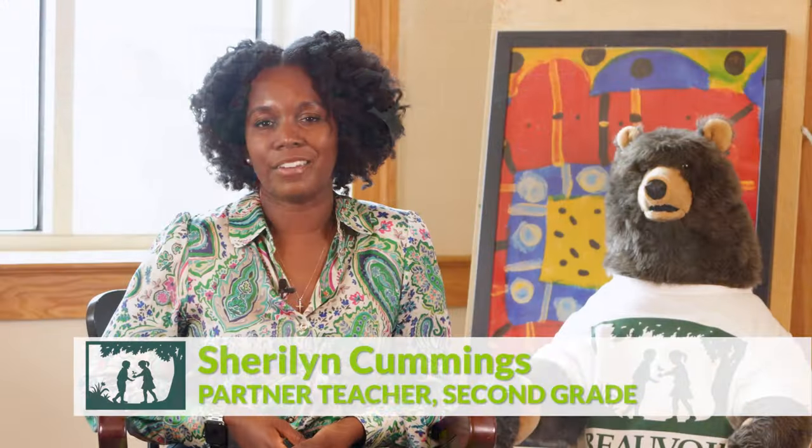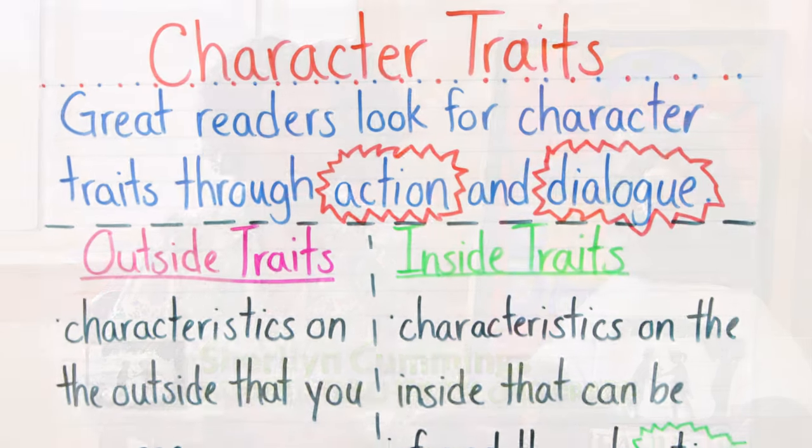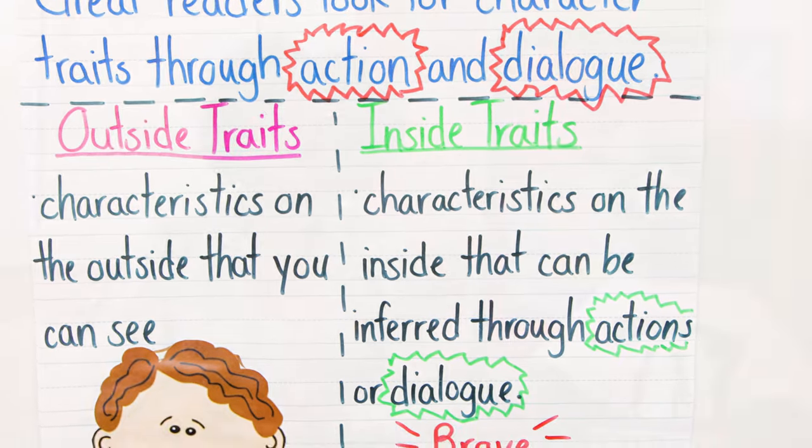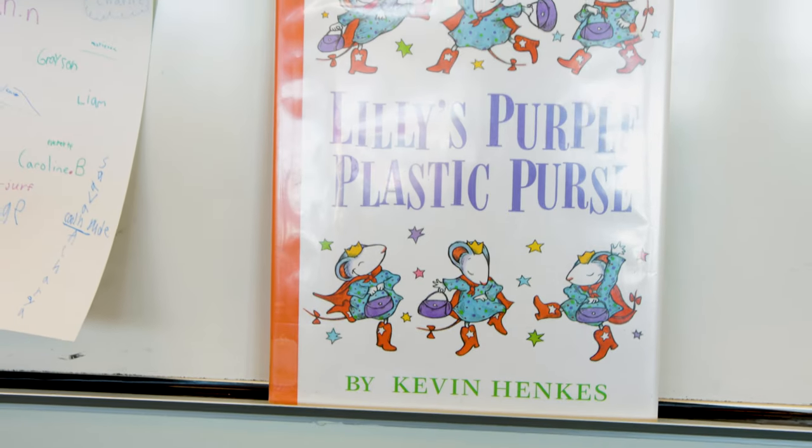We work very closely as a class to identify character traits within a fiction text. This lesson built upon our understanding of thinking about story elements and thinking about the characters, the setting, problem, solution, as well as the plot. For this lesson, we use a very familiar, well-loved text, Lily's Purple Plastic Purse.